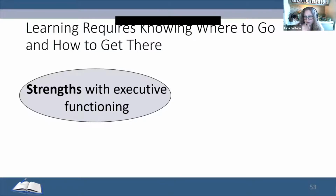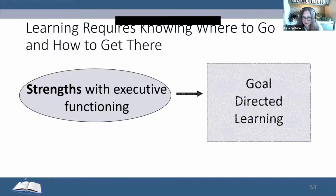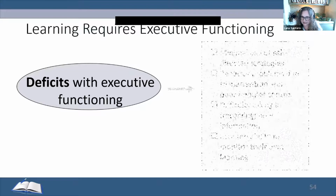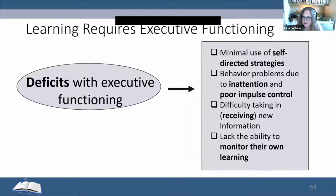So for all three, sort of an overlay here is the issue of executive functioning, right? And what that means. So strength with executive functioning means my behavior is goal directed, it's focused, it's integrated in my learning. When I have challenges or deficits with executive functioning, I have some of these behaviors. I may not self-direct and use strategies to help get through a task or accomplish a task. I don't have that focus. So inattention, right? Keeping my direction, difficulty taking in and receiving new information, trouble monitoring my own learning.